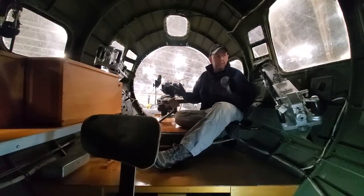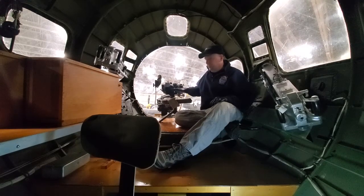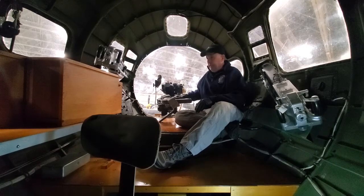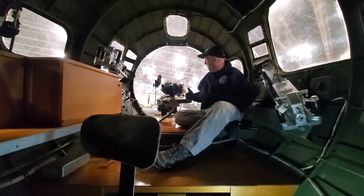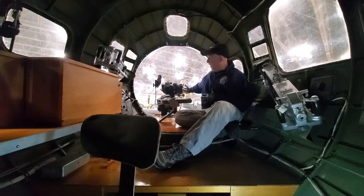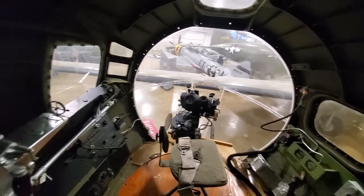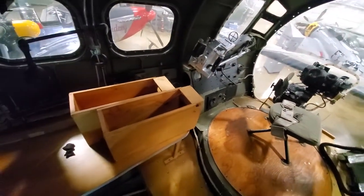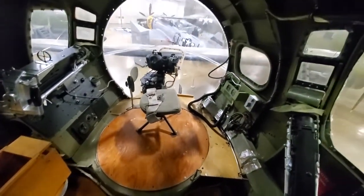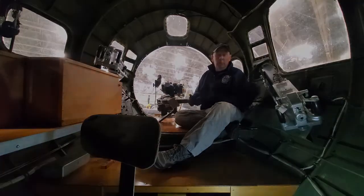So this is the nose section of the B-17. It had a crew of 10. This would be the bombardier, and the navigator would sit up here. The unique thing about the American bombers was they had this, which is the Norden Bomb Sight. It was real high tech back in the 40s, kind of like stealth technology is now. And it was unique because the bomb sight would actually fly the plane over the target. So the pilot would switch control to the bombardier, and as he went over the target, he would use this to fly the plane so that it was more accurate.